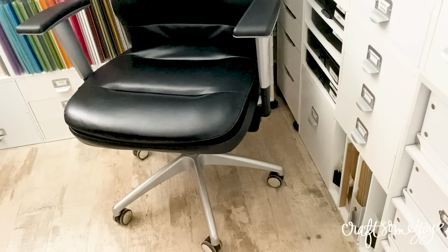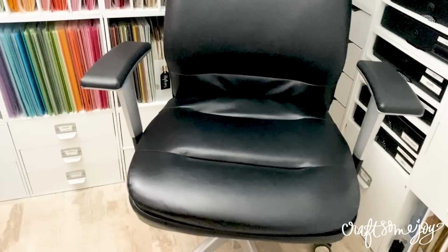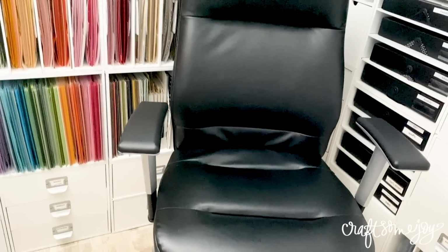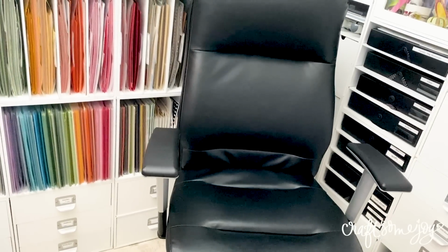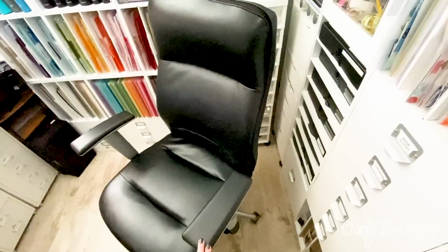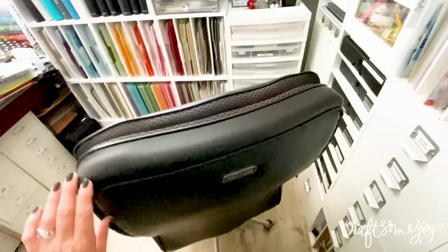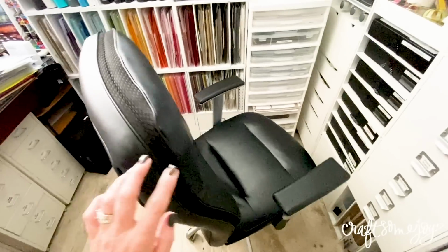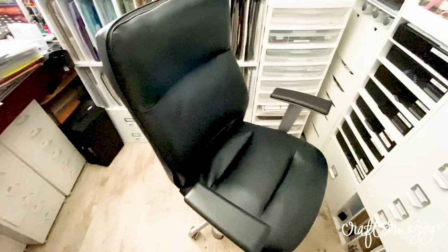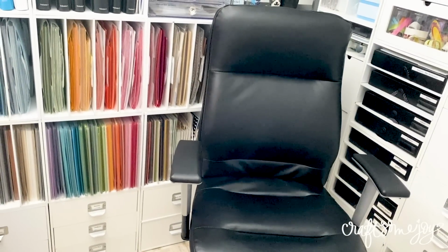I know something that keeps me creating is having a comfortable place to sit. If you want to give a gift to elevate someone's craft space, a comfy chair is your answer. I am currently using this chair from Beautyrest. It's stylish and comfy and looks great in my craft room. I do need to say that it is a little on the firmer side, which can be a good reminder to get up and stretch every so often.